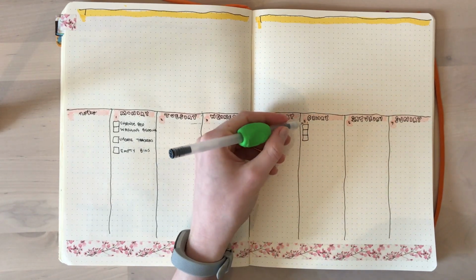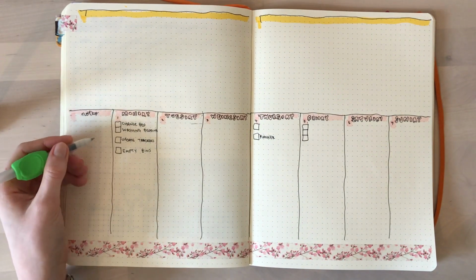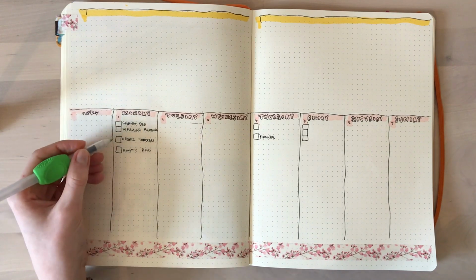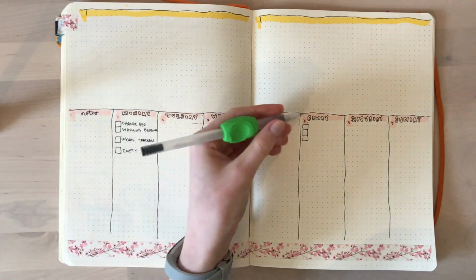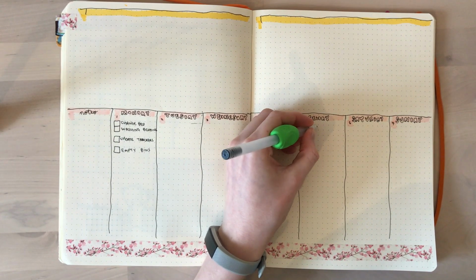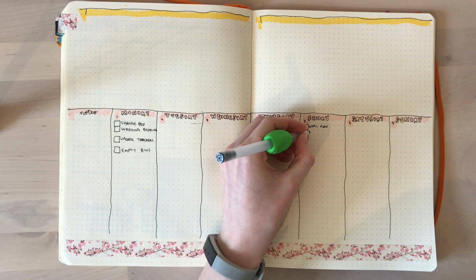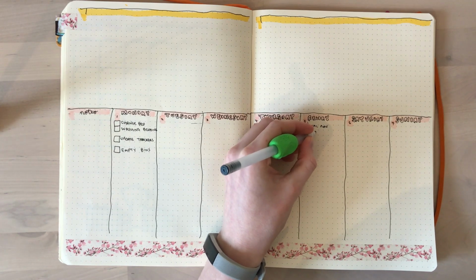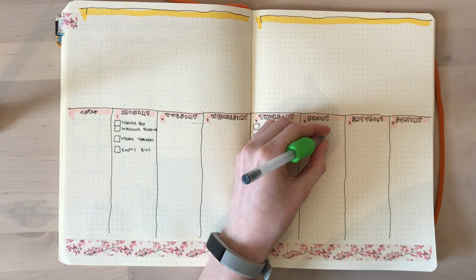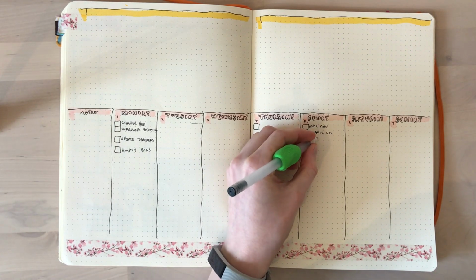If tasks are directly related, I join the boxes to each other, like changing bed and washing bedding. If they are distinct tasks, then they have a gap in between. So these are unrelated items. On Friday I will do a meal plan, I will do a shopping list, and then I will do my grocery order online to get delivered.